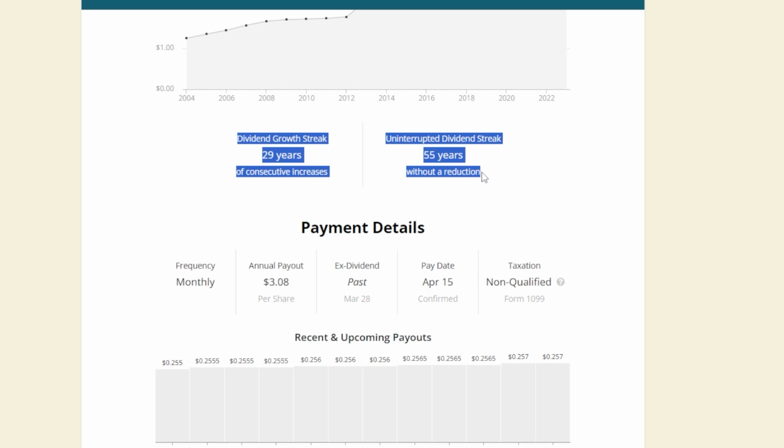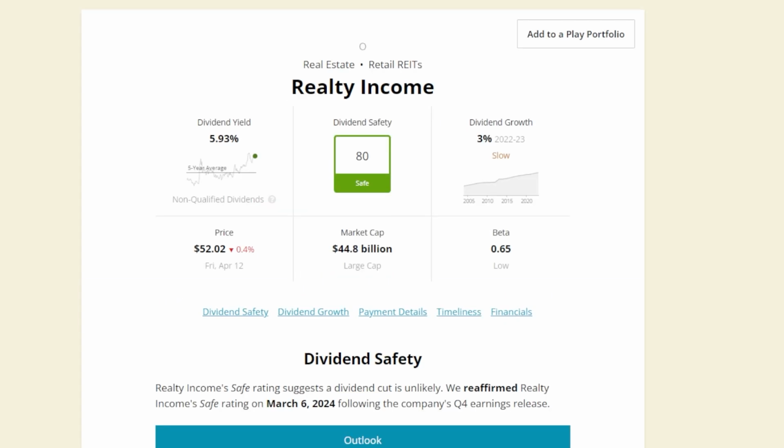55 years without a reduction. We have 29 years of consecutive increases. And the monthly paying dividend stock has some of the best properties across the entire world in their portfolio. Ticker symbol below has been on my daily watch list for years now and will continue to be.